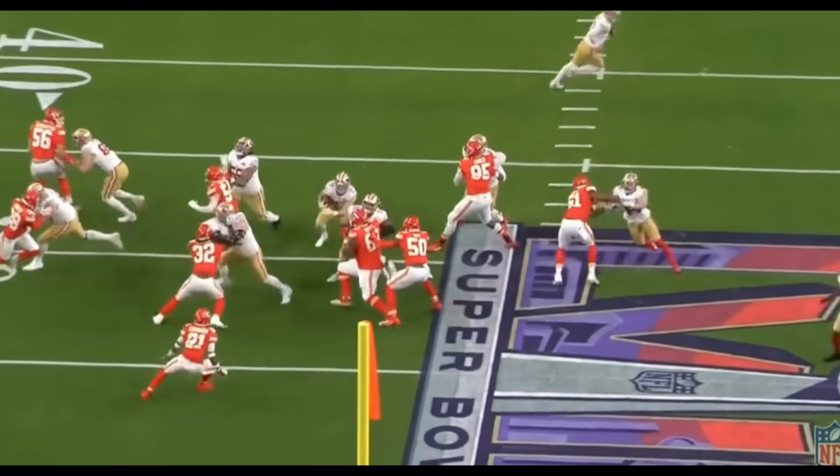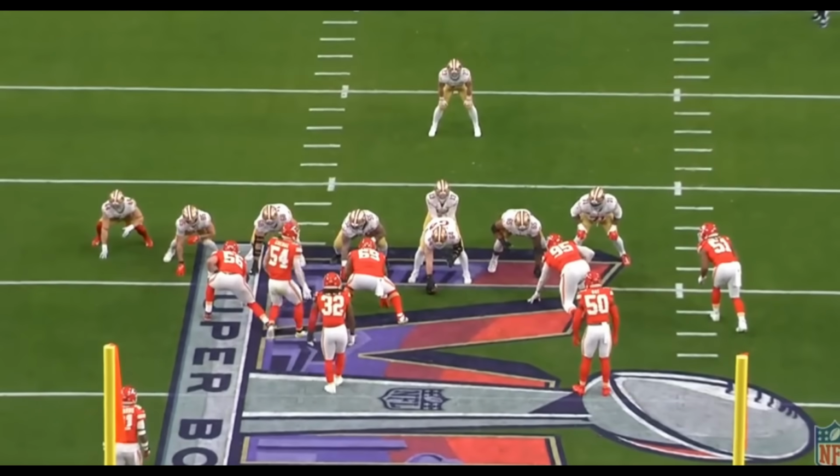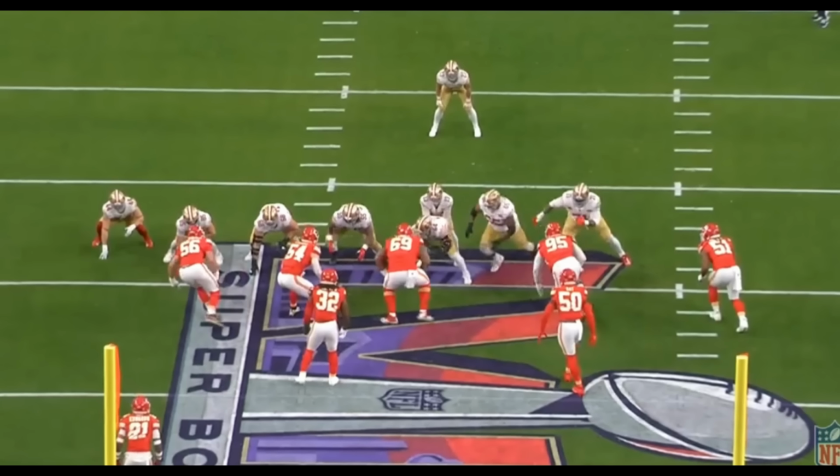And this play is kind of interesting because they're going to line up in what looks like some sort of under front, where the Chiefs are going to shift their defense away from the strong side. So you're going to put a 3 technique on the weak side. You'll put a nose in the game. This is kind of an interesting front, but one of the things you'll see is Chenal is going to shift the defensive lineman outwards, which is kind of interesting in its own right.